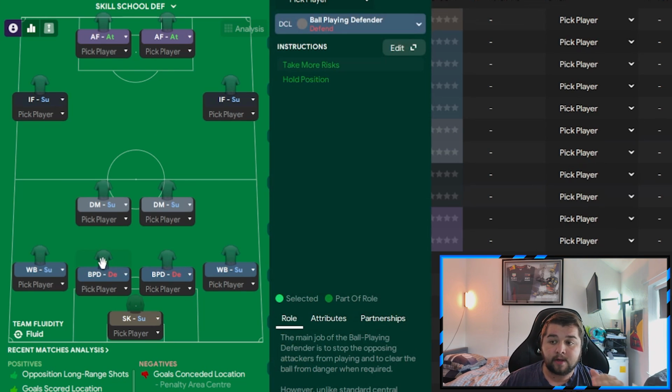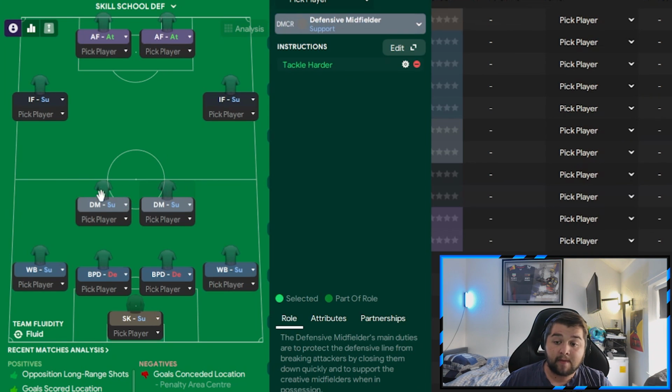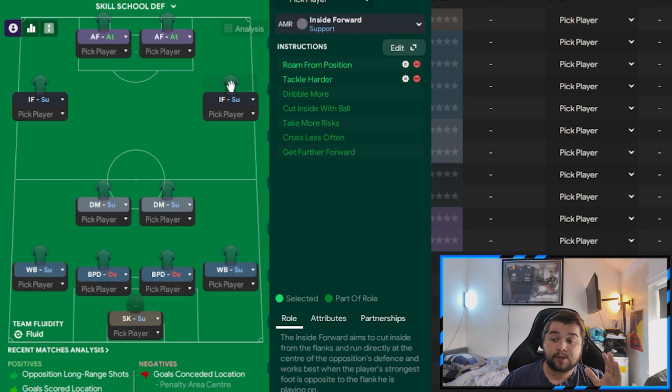The ball playing defenders, both simply on the default. The wing back on the right and on the left are now simply not going to be on dribble more, simply on tackle harder. So it gets less and less attacking as you go through the variants. So obviously with this one, the back line's actually quite reserved. The DM on the right on tackle harder and on the left also on tackle harder, which means the front four can still be dribbling more and getting involved.